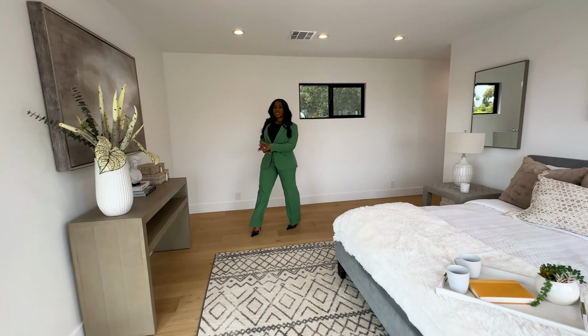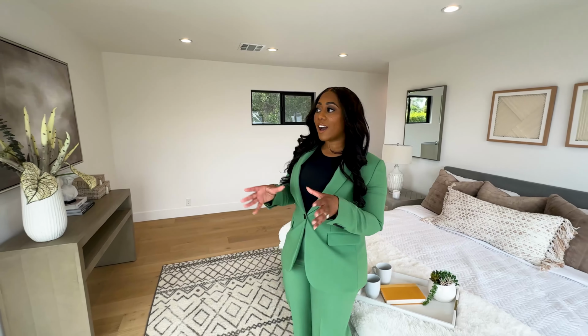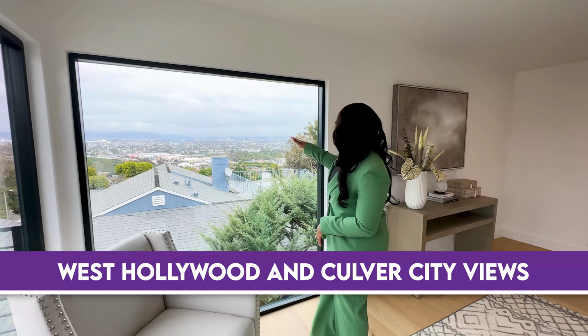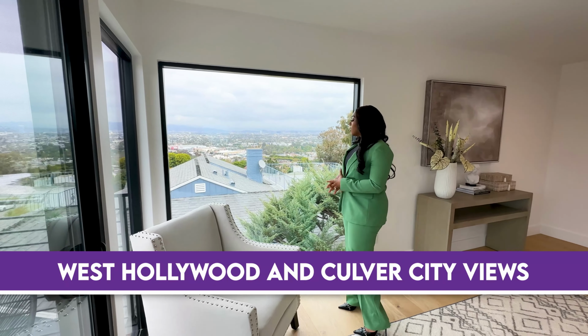Take a look at this gorgeous master suite. What an amazing view we have right here. Staring out at the city, taking in, you have downtown views from here. You have West Hollywood and Culver City views from here.